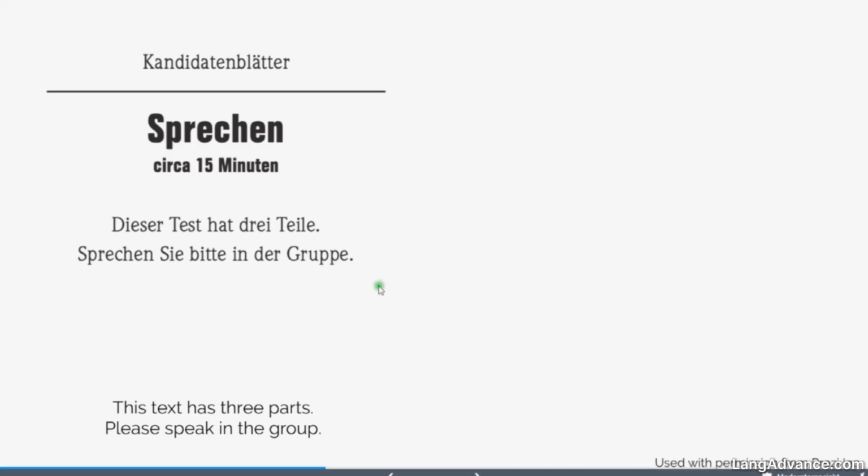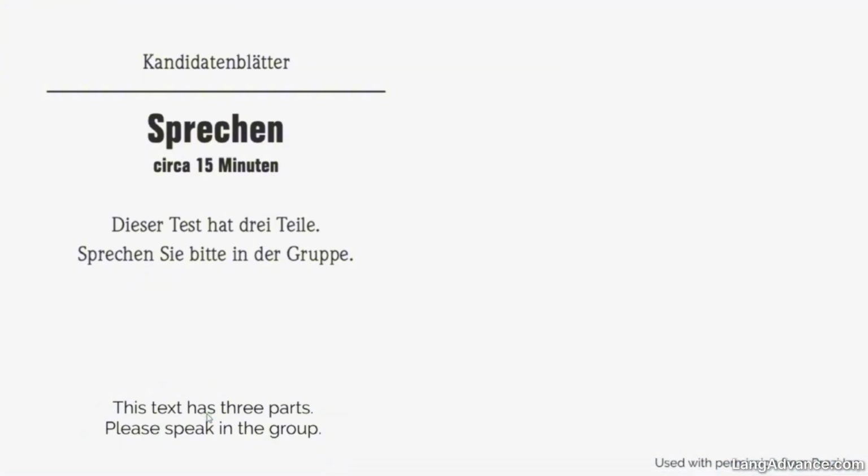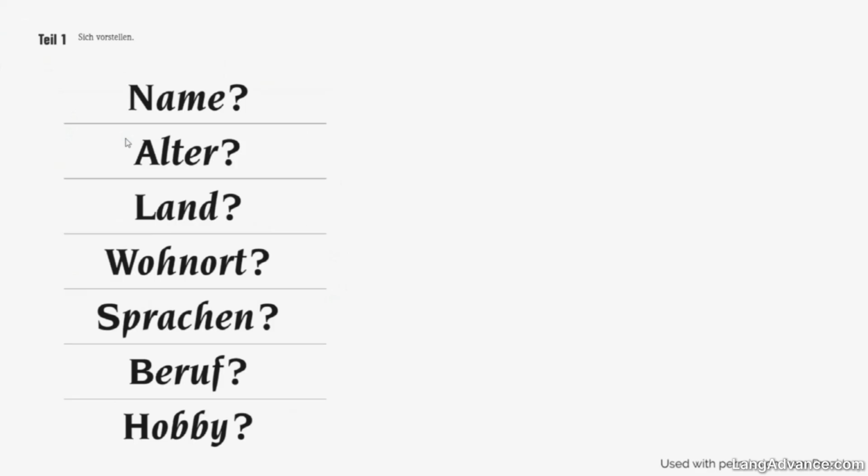And as you see here, dieser Test hat 3 Teile, so this test has 3 parts. Sprechen Sie bitte in der Gruppe. Please speak in the group. This English part you will not see on the sheet. I just put it there as a translation, but this part you will see. So, sich vorstellen, introduce yourself, Teil 1, Part 1.